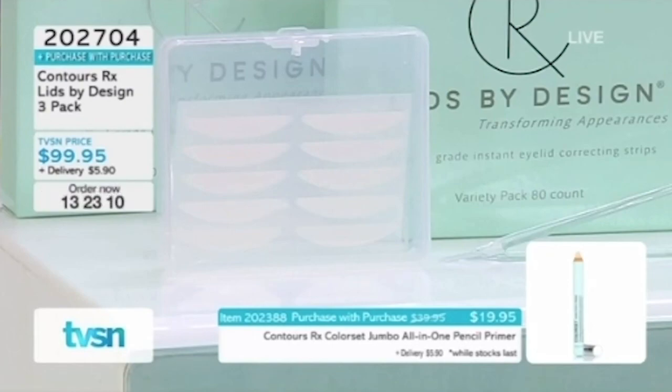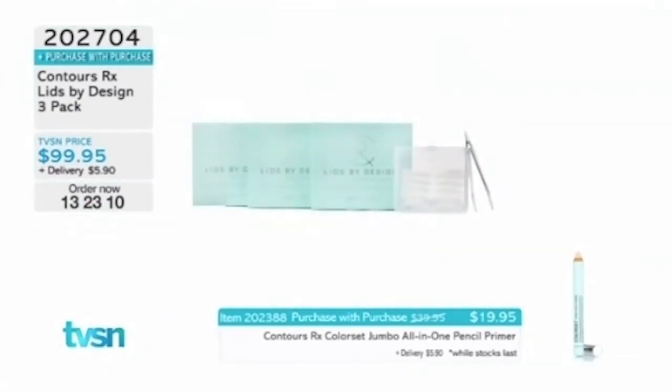Now remember, you're getting a variety pack which has 80 strips in there. You're getting your 3, your 4, your 5, your 6, your 7 and your 8mm strips, and then you're getting 2 other boxes with your choice of your 5, your 6 or your 7mm strips as well.